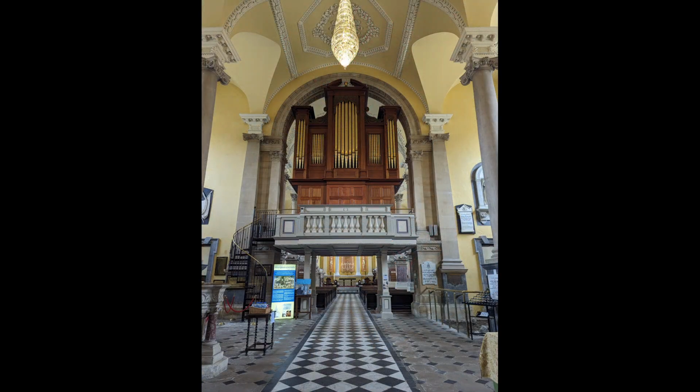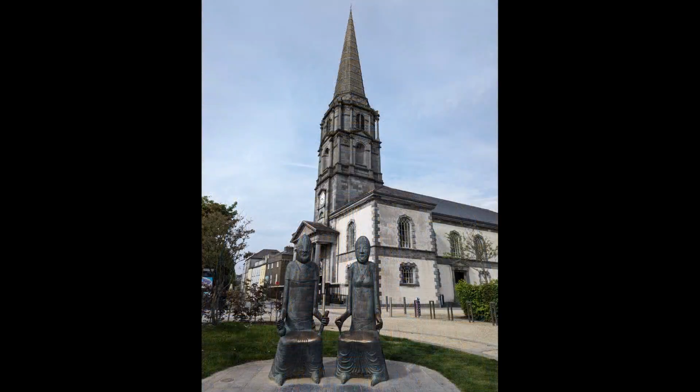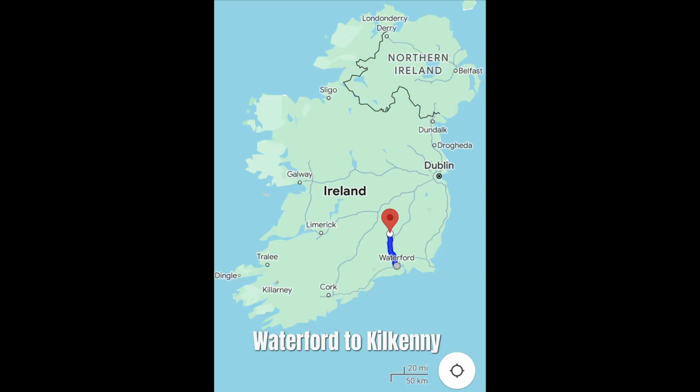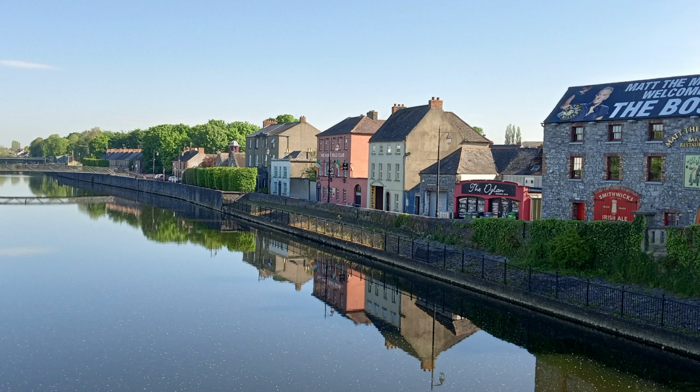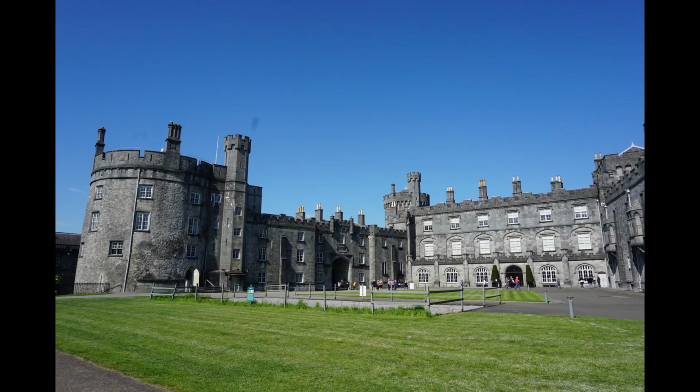Then we walked across the street and found a life-size chessboard. I couldn't resist playing the game. It felt a little bit like Wizard's Chess. Then we drove to Kilkenny and stayed at Kilford Arms Hotel. The good thing about this hotel is it's in walking distance to the Kilkenny Castle.